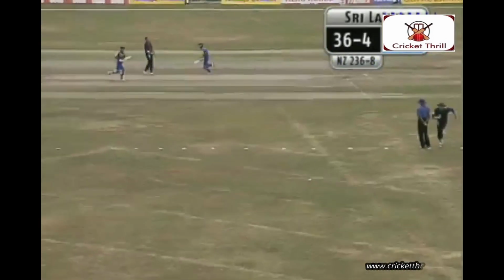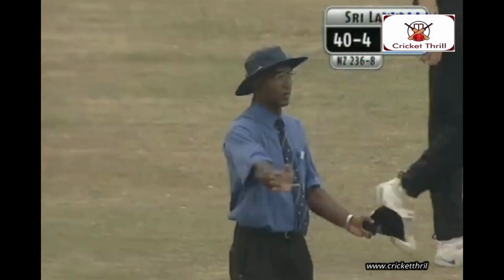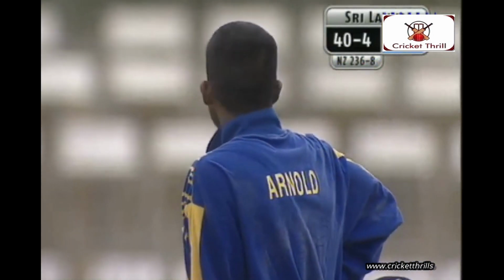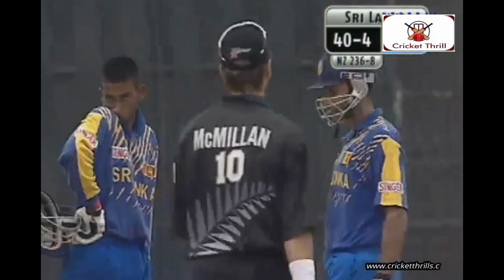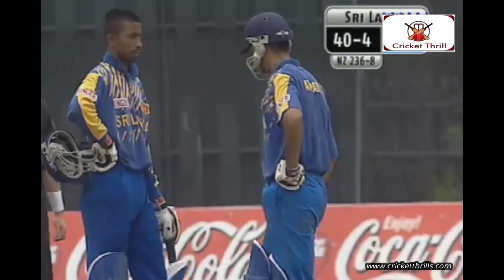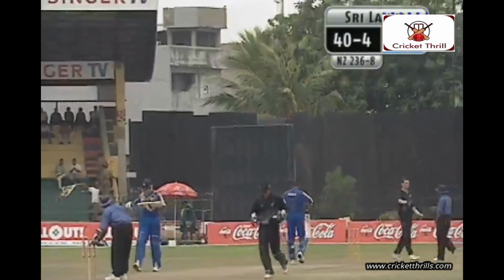Well, there's another example of the gap shot beautifully, right up on his toes. Russel Arnold, perhaps it's going to be his day today. Very, very good shot. At the end of the over, it's 40 for 4. A lovely shot by Russel Arnold, 2 consecutive boundaries, the 5th and 6th deliveries of that over. The last shot in particular was a good one, where he got on his toes and picked the extra cover gap for 4.